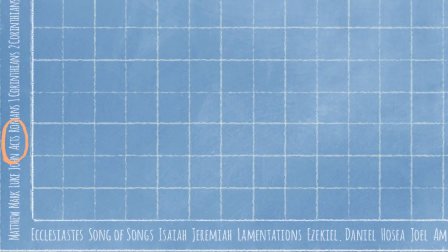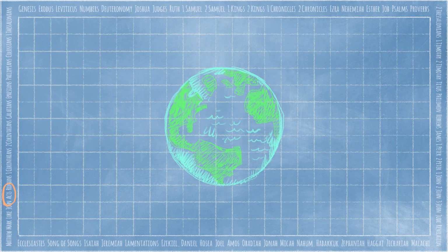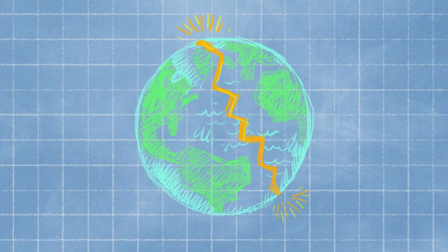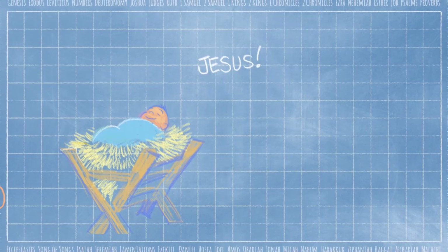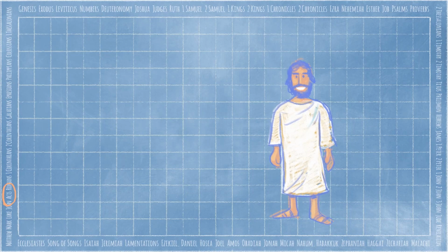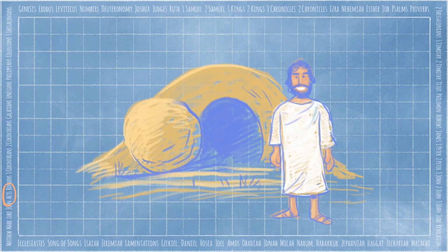Today, we're in the book of Acts, which tells us the story of the early church. But before Acts, way back in the very beginning, out of a deep, deep love, God made an amazing world. But when people turned away from God, the world was broken. God made a plan to draw people back into relationship. So, at the right time, God sent Jesus, God's very own son, to live among us. Jesus gave up his life and was killed. But on the 3rd day, he rose to life.